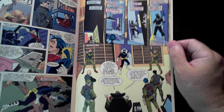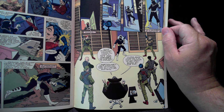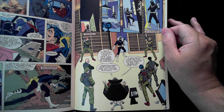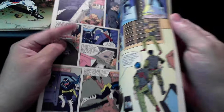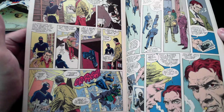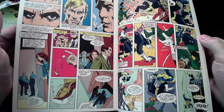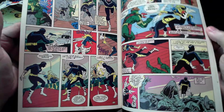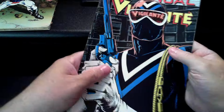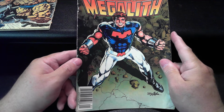How about that? The postures of all the characters in the foreground, that's hard to do. You see a lot of modern artists who can't quite make it work. So Ross Andru was always good at having the people... there were never any errors. He was always good at putting characters in the proper perspective, proper placement. Really, really good stuff. And now we go to the Ultimate Man, Megalith, drawn by Neal Adams.